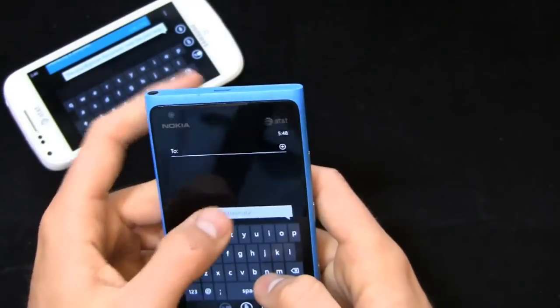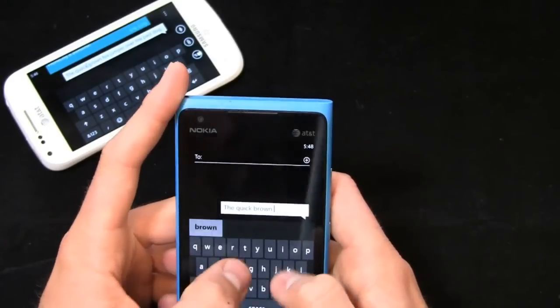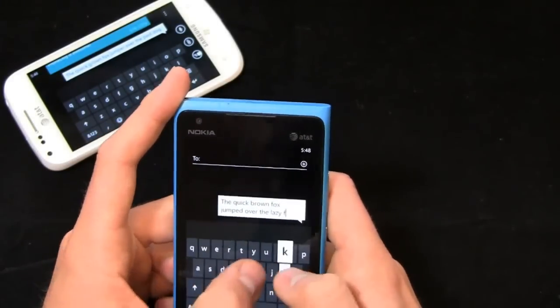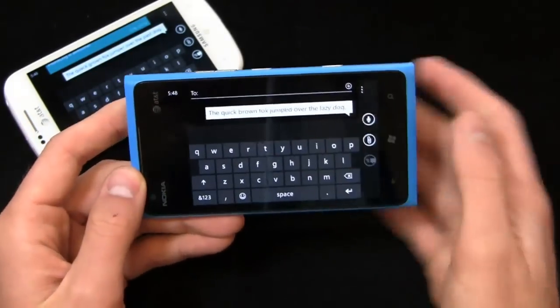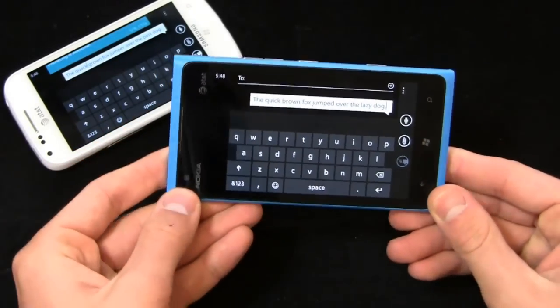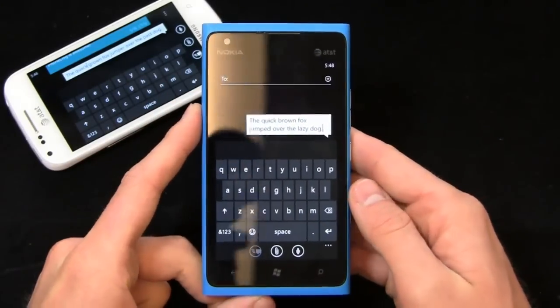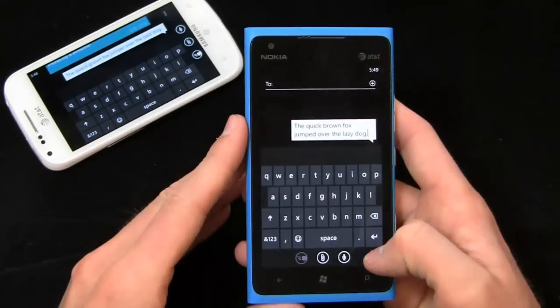And then over here, same setup with the keyboard, the Quick Brown Fox jumped over the lazy dog. Quick Brown Fox jumped over the lazy dog, and again, you can do the same thing over here. I think because of the little bit of a larger display, people that again are coming from BlackBerry, something with a physical keyboard, Droid Pro, something of that nature, may find this to be a little bit easier to use right out of the gate. But I think you can certainly get used to the Focus 2, particularly considering it's $50 cheaper.